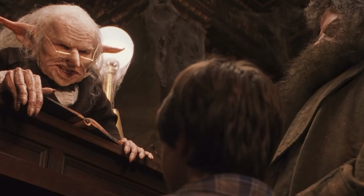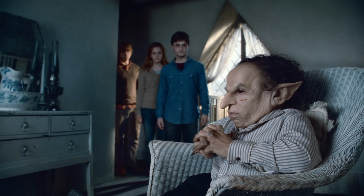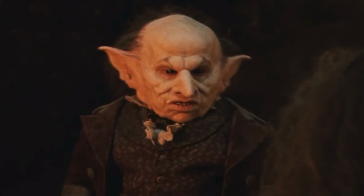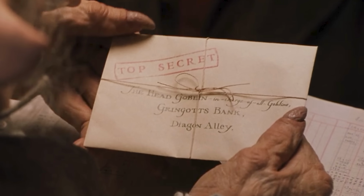It's at this desk that we see Hagrid talking to a goblin which looks like today's minifigure. However, that was not Grip Hook. Although Grip Hook is played by Warwick Davis in later movies, in the first movie, Grip Hook is the small goblin which takes Harry and Hagrid down to the vaults. I really do think this is meant to be the head goblin. You know, the character we saw Hagrid handing a letter to, which was marked the head goblin.